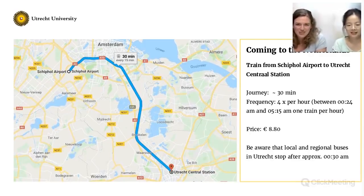First. It says coming to the Netherlands, which you probably would have guessed. So the main airport in the Netherlands is Schiphol Airport. It's the biggest airport. It's near our capital, Amsterdam. From Schiphol Airport, it's very convenient to go to Utrecht. It's about 30 minutes with the train, and the train goes 4 times per hour. And it's about €8 to go, so it's very convenient.